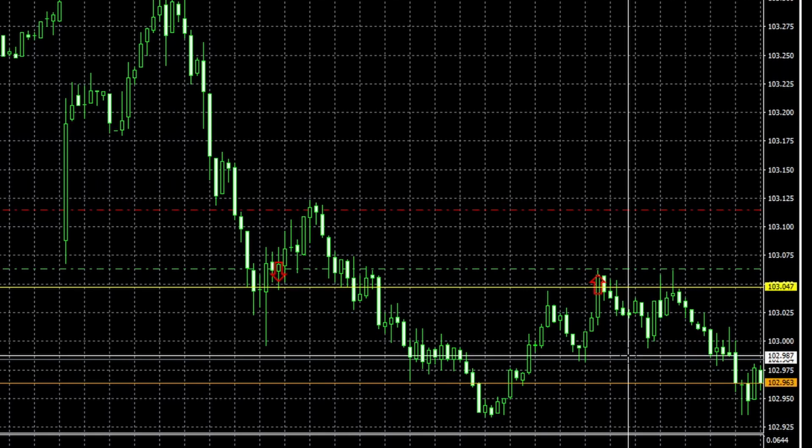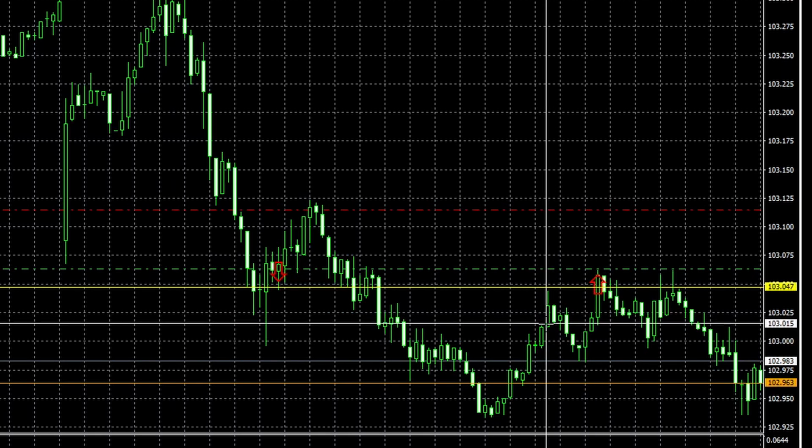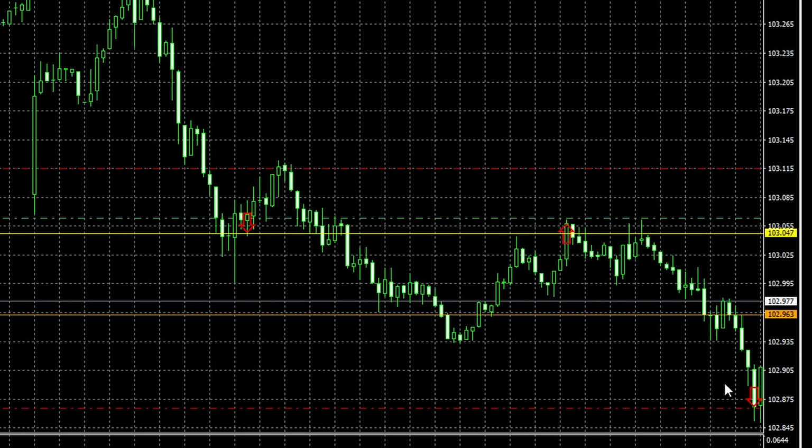Let me shrink my portrait so it's easier to see here. Even if I had entered a buy trade here, I would still have been stopped out for more than 50 points, but my stop loss was set at 50 points. So that was a buy trade that's lost.